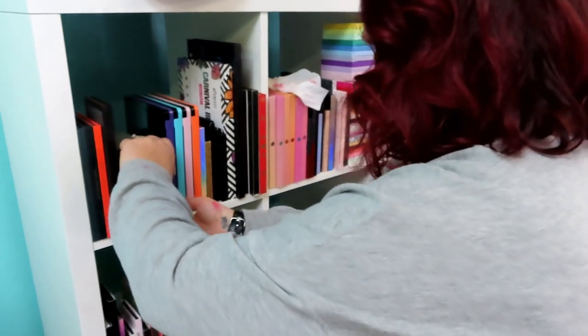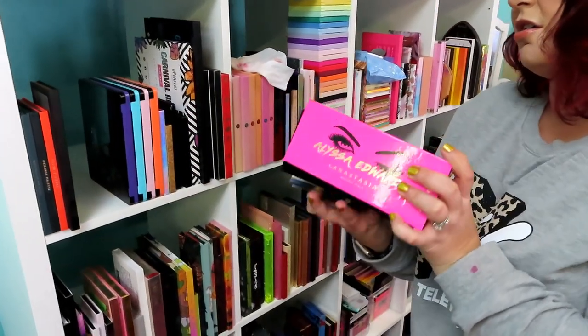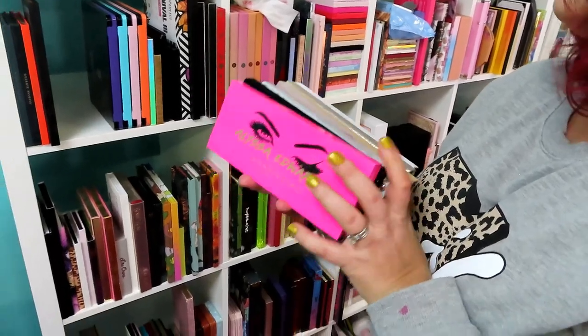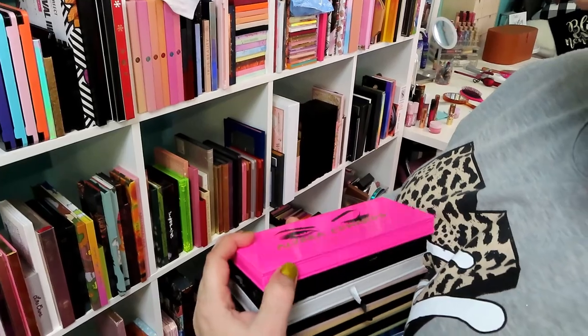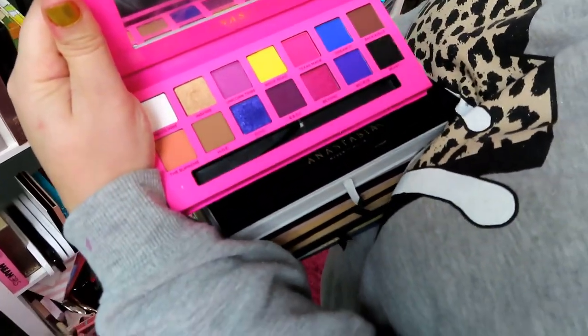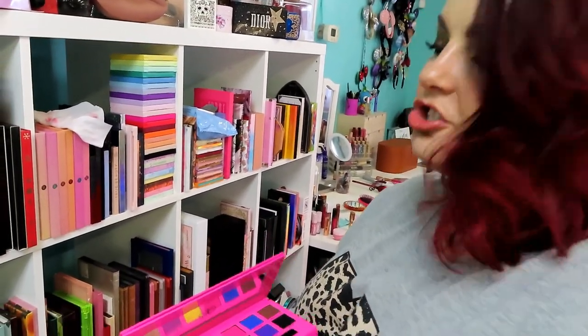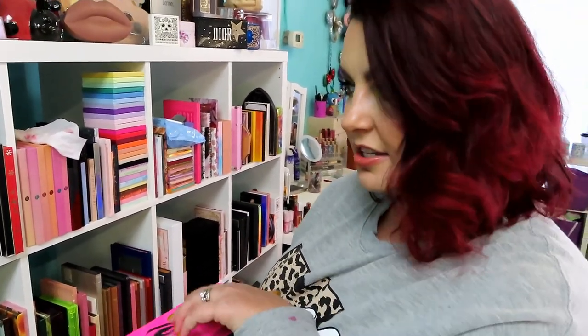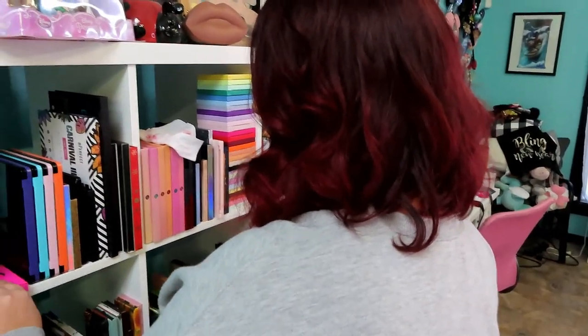Next up, we have my ABH palettes. So these are the original style ABH palettes, and I own 7 of these. And this might be a mini declutter, I'm not sure. So we have the Alyssa Edwards palette, which looks like this. Alyssa Edwards is one of my favorite drag queens. She also has her own dance company in Texas. Now, it's not anywhere close to me, but my goodness, I would die if I met Alyssa Edwards, just so you know.